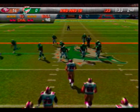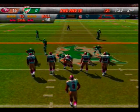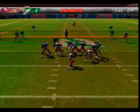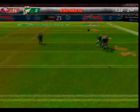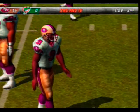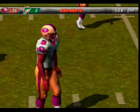Second and 10. Ball on the 46-yard line. Number 48, Malone, setback. Deep throw. Almost intercepted. The defender got in between the ball and the receiver again.